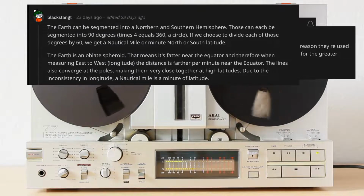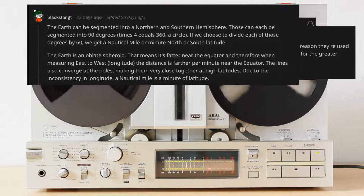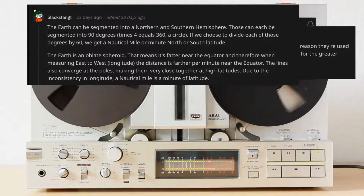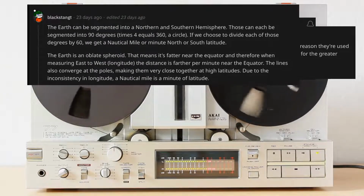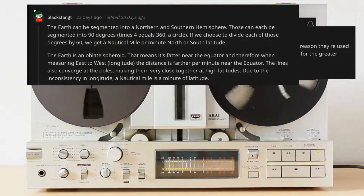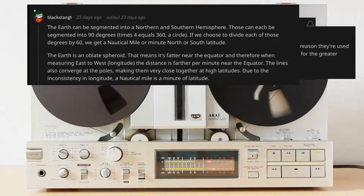That means it's fatter near the equator, and therefore when measuring east to west, longitude, the distance is farther per minute near the equator. The lines also converge at the poles, making them very close together at high latitudes. Due to the inconsistency in longitude, a nautical mile is a minute of latitude.